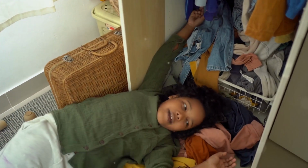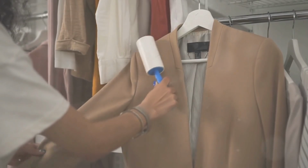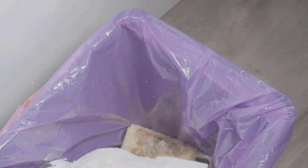Today we're tackling a common household problem, how to expel and get rid of moths effectively. Dealing with moths can be frustrating, but with the right strategies you can protect your home and belongings from these pests. Whether you're dealing with clothes moths or pantry moths, our tips will help you get rid of them and prevent future infestations. Let's get started.